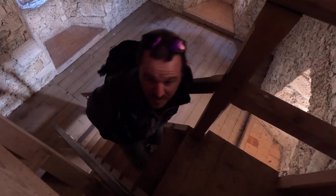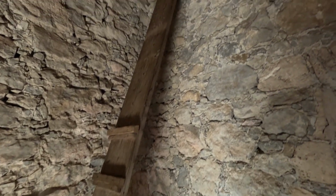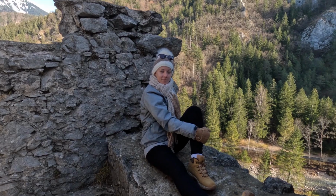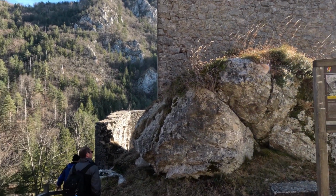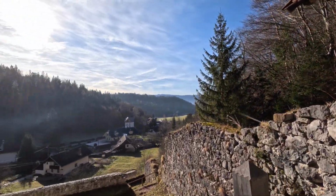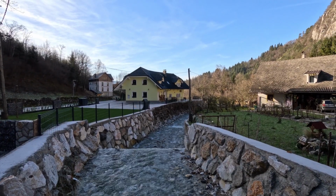Pretty cool how they've just built the room into the natural rock. Another level. Here, Matt, have a go at climbing up this ladder. But that's where the view is up there. Yeah, I know. Well, that was a nice little find. Yeah. But I guess we'll keep moving. What do you reckon, move into that house? I'll take it, yeah.